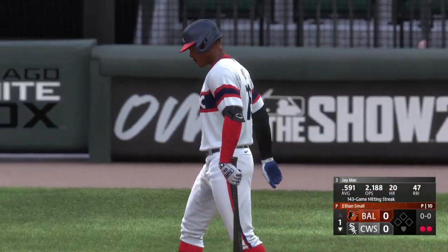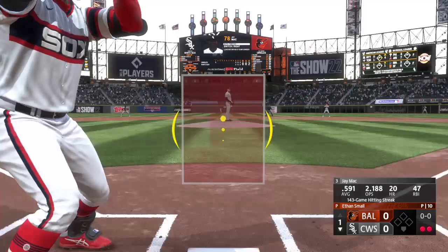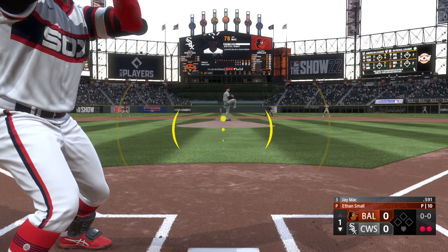So two away with nobody on. And up next for Chicago, Jay Mack. He is quite an athlete. I mean, you look around the other sports, basketball, football, you feel like he could thrive in one of those sports too.